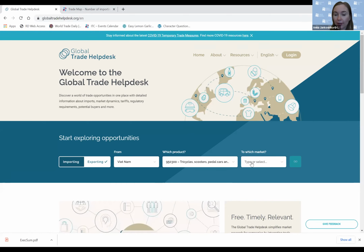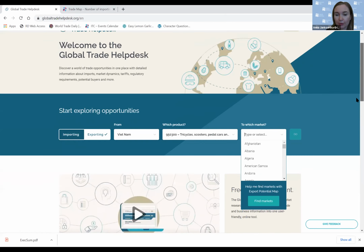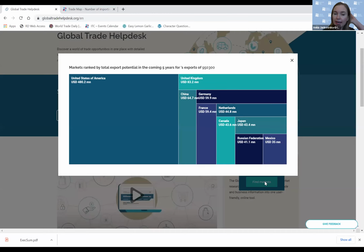And then in terms of market selection, if I don't already know which market I would like to export to, I'm going to use this help me find markets with export potential map button. And this will propose markets with export potential from Vietnam for tricycles. And these are the calculations up to 2025. So this is the estimated export potential in the coming 5 years. So we can see here that the US has the highest export potential for this product.